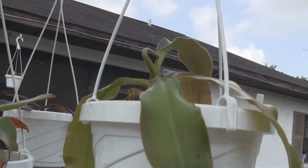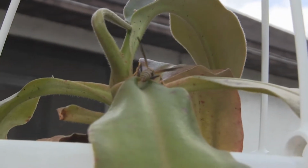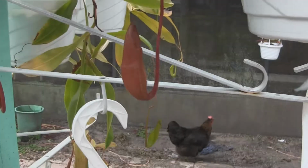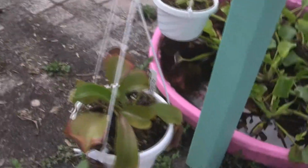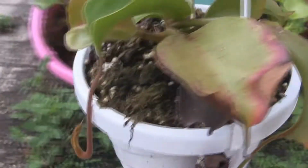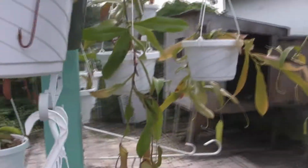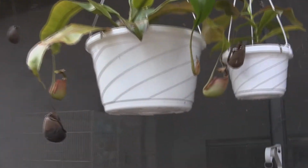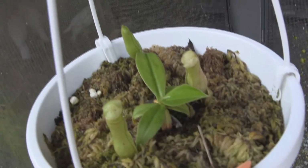This one catches a lot also. Look at him, he's mean. Anyways, this is a Mariliana pitcher. It's getting nice and big. That's the Cassiana. It's getting pretty big.